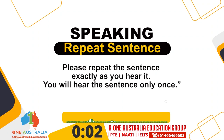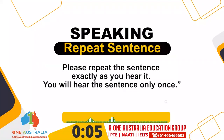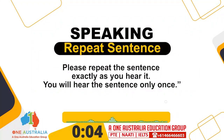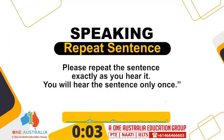It is clear that the effects of climate change will damage the world economy. The framework will help pose more research questions systematically. Students only can select one subject from biology and math. The library is located on the north side of the campus.